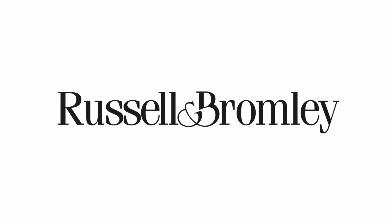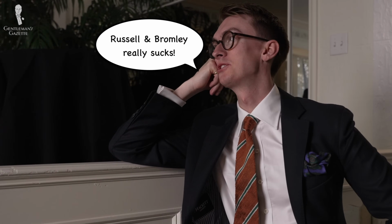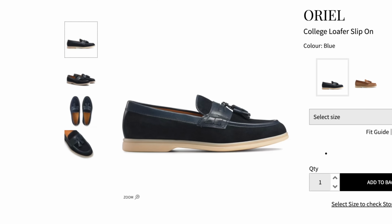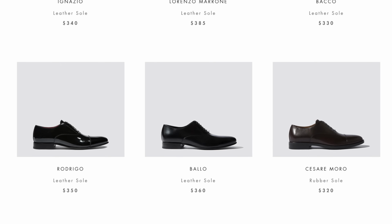Russell and Bromley are presented as more of a high-quality brand, but Jack believes that they're more like Hugo Boss territory. There's a big focus on fashion rather than quality. The showrooms are set out nicely, but the boutique style doesn't mean that you actually get a quality product. Grade D-.